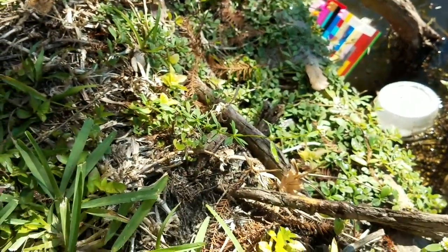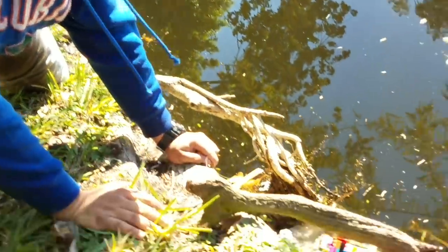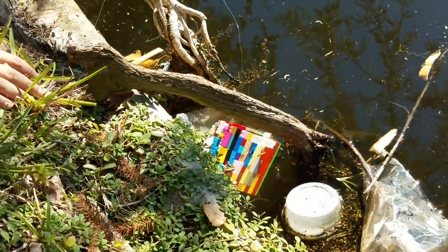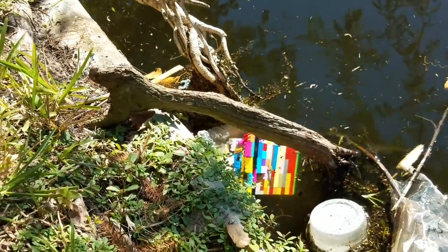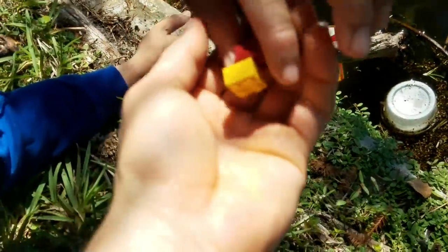I was trying to get it, and I didn't know one was in there. You think there's any more in there? That thing just swam out, bro. I don't know. Pull it out. There's one in there. He just got out. We missed it. Dude, I hope there's one in there. This thing's heavy here. Can you hold this thing?